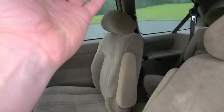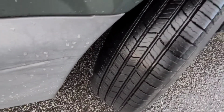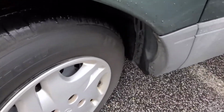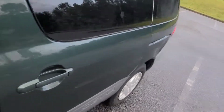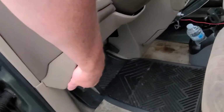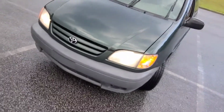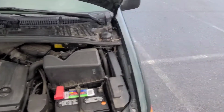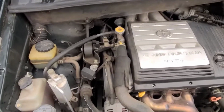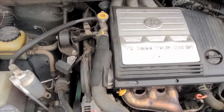God, that air is freezing cold, man. As you can see, look at that. New Michelins, man. Knee deep in tread. Can you hear it running? Probably not. It runs so freaking good. Oh, and he did some LED or HID bulbs in it, which at night shine pretty bright and improve the visibility a great deal. But yeah, that's her.